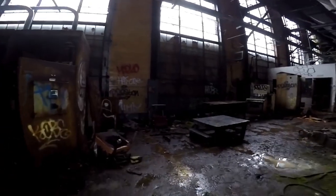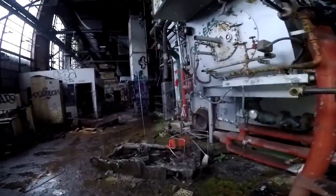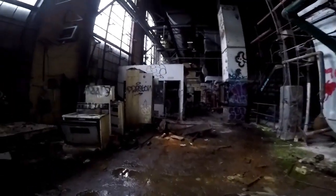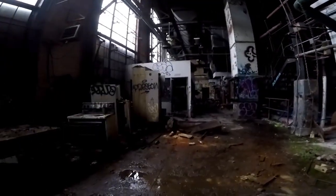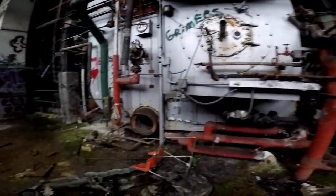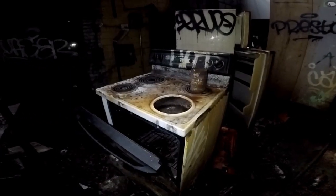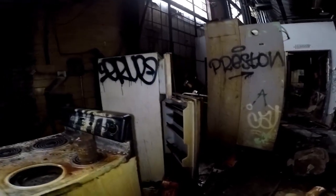Place is amazing. There's just so much to see. Like, especially this flip-flop. This thing that looks like a piano. What's that? I don't know what it is. I was looking at that, but I wasn't sure. Yeah, in case you want to cook. That's for dinner. That's coffee right there. Refrigerator. All the comforts of home.